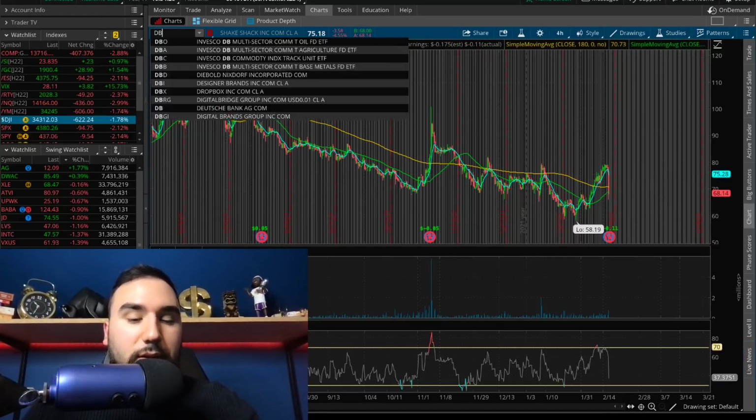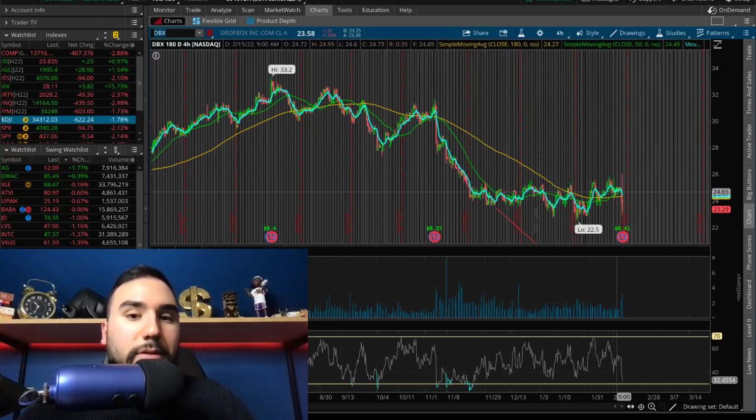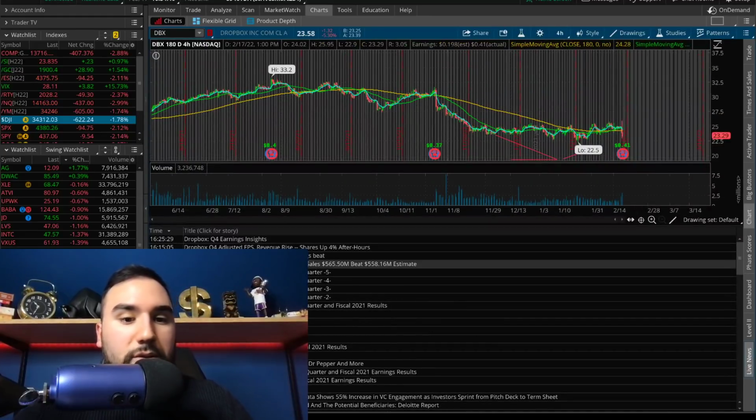Dropbox, DBX. They also reported. This stock went down 5.3% during the day, and now it's down another 30 cents after market hours. So let's see what they did. They did 41 cents EPS versus 37 estimated. They beat EPS. 565.5 million in sales versus 558.16 million. So double beat for Dropbox.